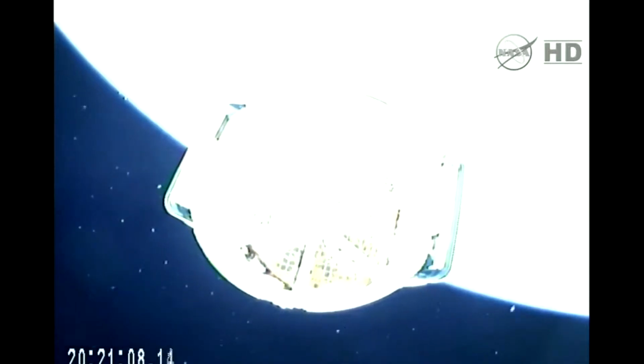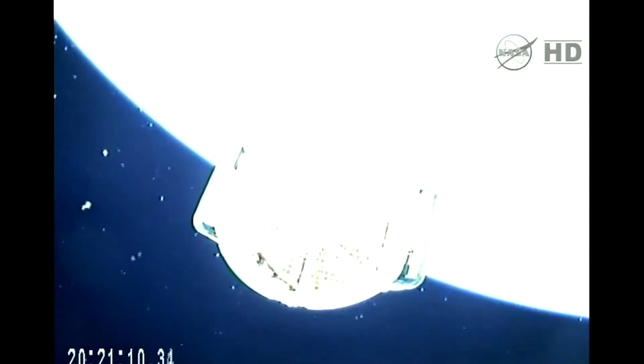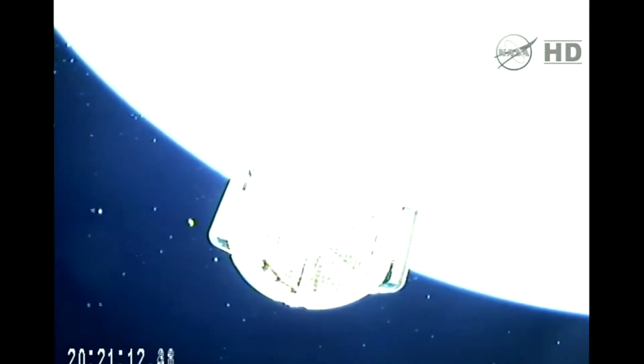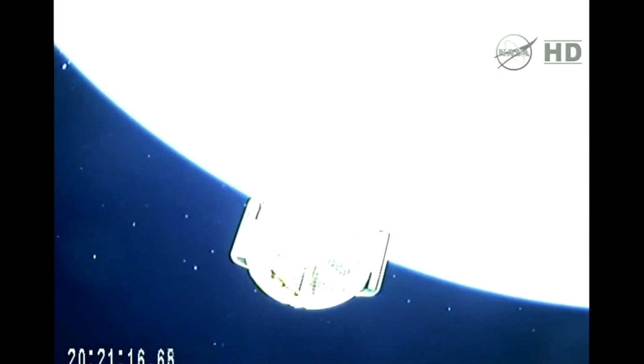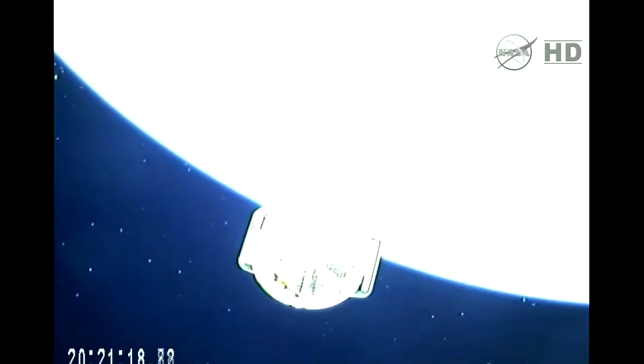Dragon deploy confirmed. And a great view of the Dragon spacecraft departing the Falcon 9 second stage on its way to the International Space Station, with the solar array deploy upcoming in about 2 minutes.